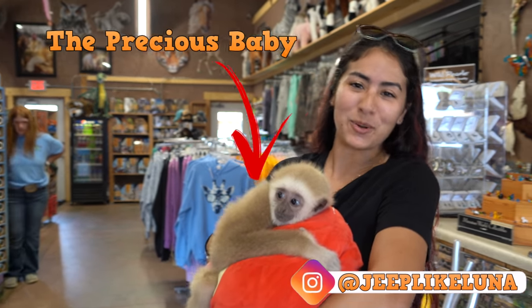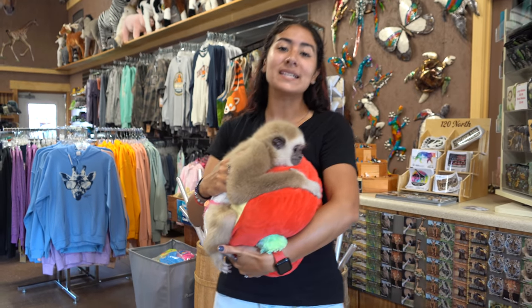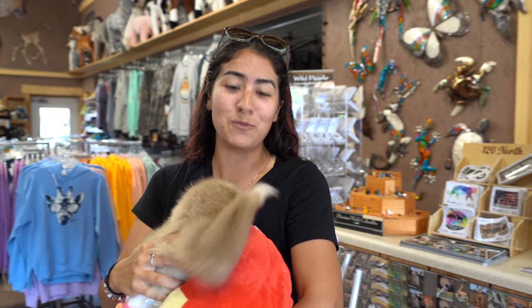I'm holding this precious baby and we're actually at the Jeeptastic event that is being held at Zootastic. It's an amazing zoo out here in Troutman, North Carolina. The staff is fantastic, the facilities are great, the animals look super happy.